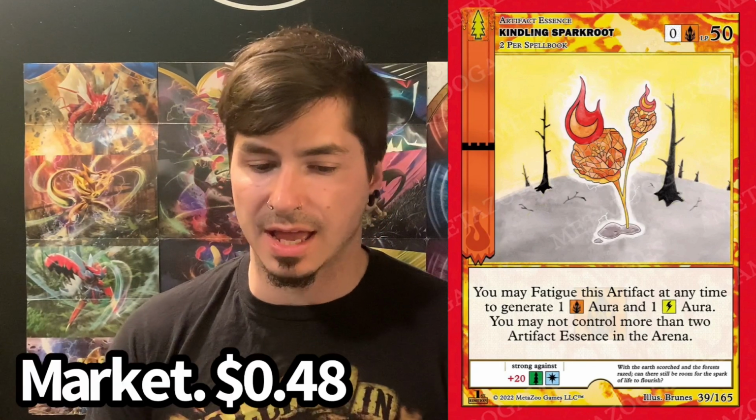And then the Kindling Spark Root. That's next. That's an okay looking card. Market of 48 cents. No 10s. And a pop of 2.